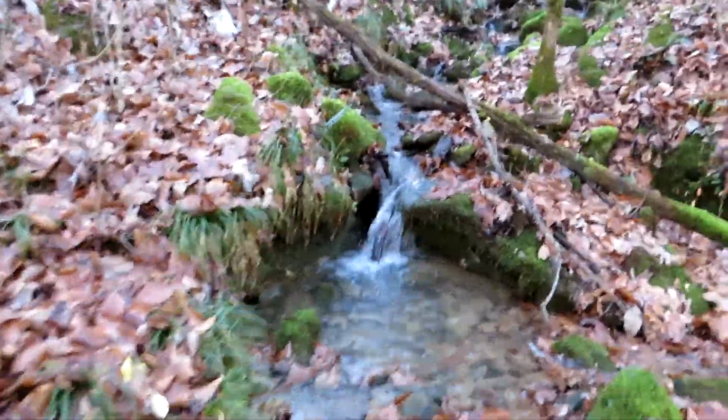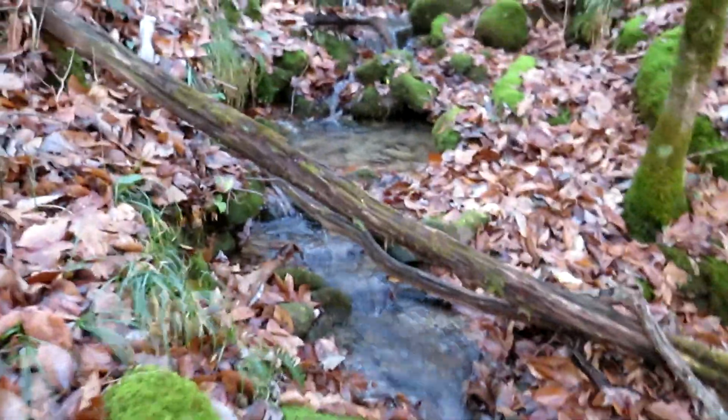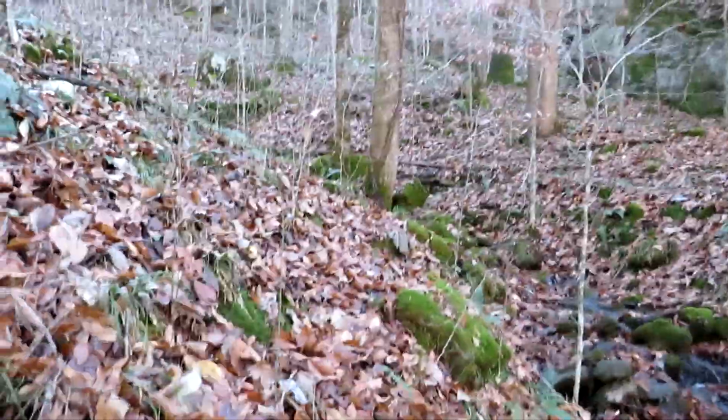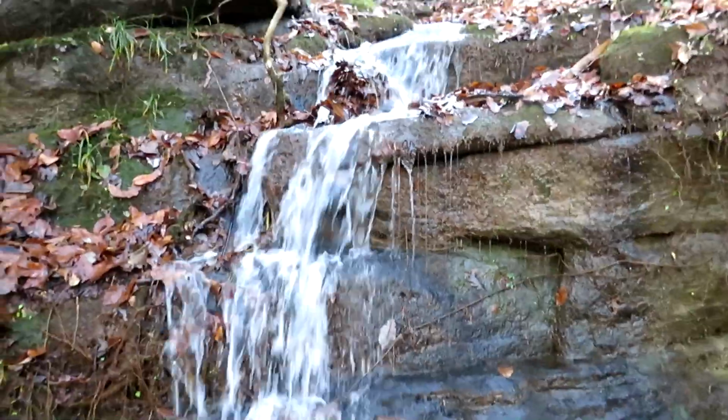Decided to do a different way back, so we're going to go check up this side stream first, and then go to the head of the canyon. I really suspect, given that water flow, some of the boulders and bluffs around, that we have something up here waiting for us.